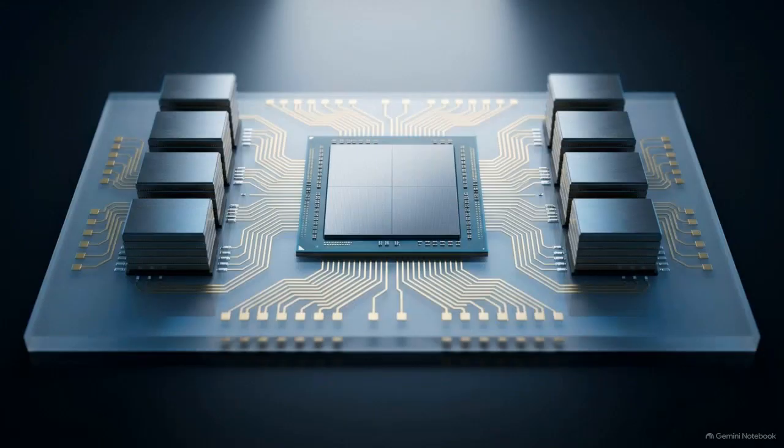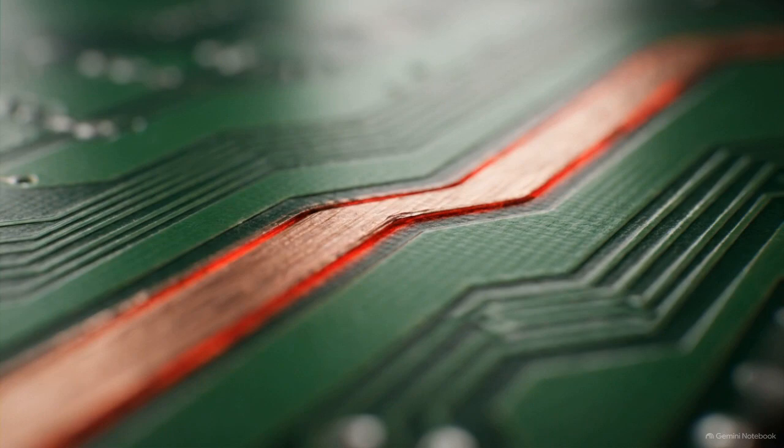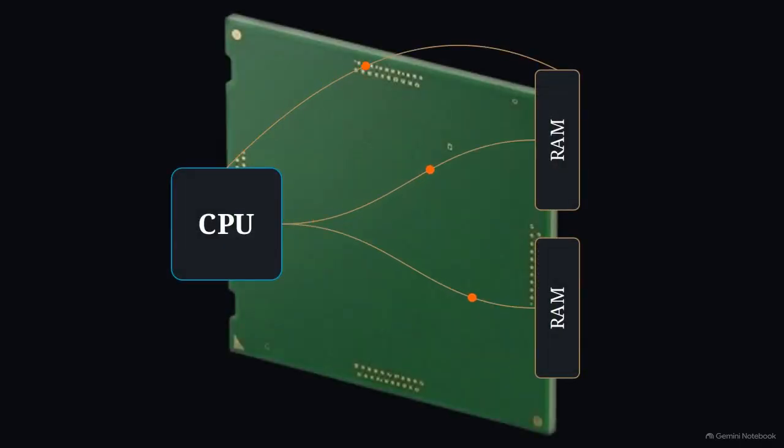To close the physical distance between compute and memory, the industry relies on an architecture called CoWoS, chip-on-wafer-on-substrate. Historically, processors and memory chips were separate components, routed together through copper traces on a traditional printed circuit board. That layout imposes a severe latency penalty. CoWoS eliminates the standard motherboard routing.